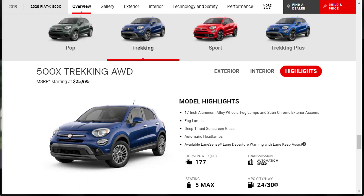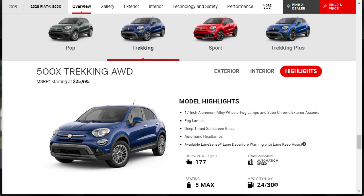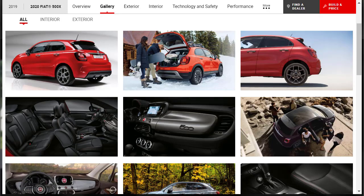I recommend the 500X Trekking all-wheel drive. It has a starting price of $25,995. It offers all of the standard equipment, such as smartphone connectivity and remote start, along with upgraded upholstery, a color TFT display, and fog lights. It also is available with some desirable options, including navigation, leather trim seats, and dual zone climate control. Okay, let's jump into this build and price review of the 2020 Fiat 500X.